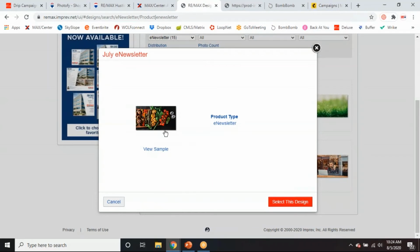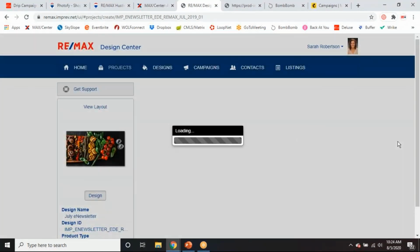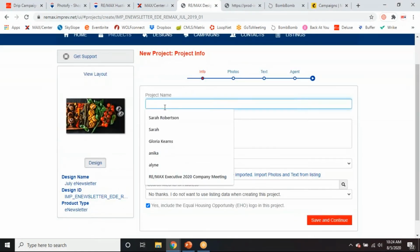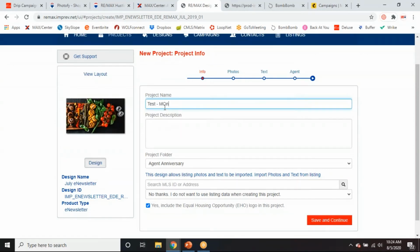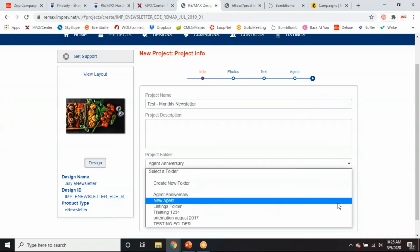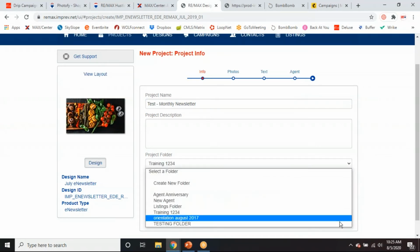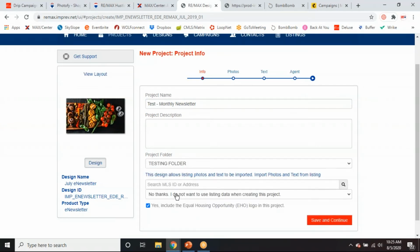All right, so once you find the one you want to use, we'll select the design. You can name the project, so we'll just say test. You can save it to a project folder if you want to. Maybe I'll do a testing folder. I don't know what any of these folders are, let's be honest. Okay, and then we can continue.